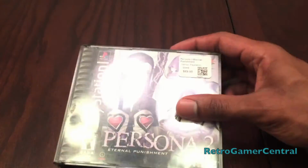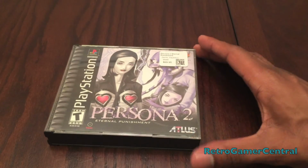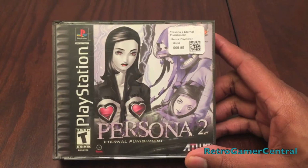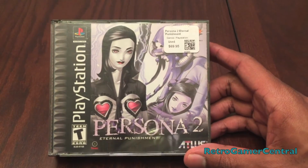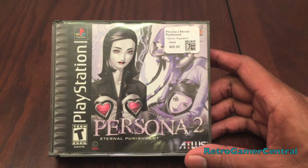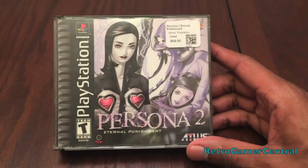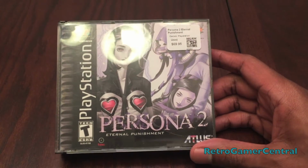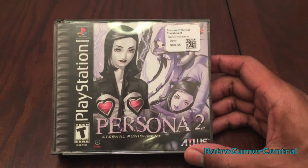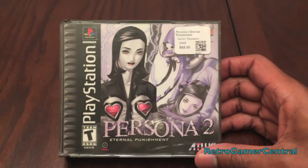Getting into a little bit more expensive stuff. Ran across a copy of Persona 2 Eternal Punishment for the PlayStation 1. Happy to have it. Quality Atlas stuff. I wanted it, so why not? Not a cheap game, but I do believe it did get a reprint. Not sure if this is original print or not, but if you got any information on how I could check, just let me know. I'd be curious. Not that it really matters, but happy to add that to the collection.